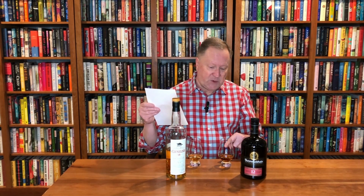Bunnahabhain 12 is the beginning of their core range. They started with this whiskey in 1979, so it's 40 years now. It's bottled at 46.3% ABV. There's no color. It's not chill filtered. It says it right on the bottle, which we love to see. It's double matured, part in ex-bourbon barrels, part in ex-sherry casks. Since there's no color added, you can see that the darker color of the Bunnahabhain is from that sherry influence.